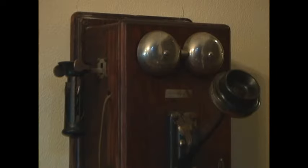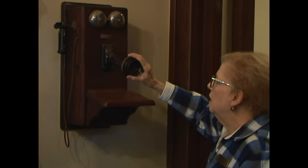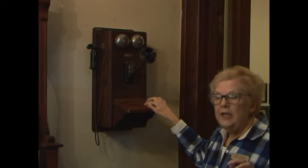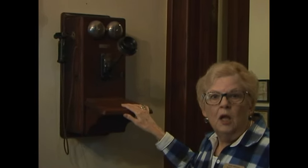Over here, we have an early telephone that you would wind up and then you would talk on. And all of these were party lines. So you had one line, but each phone, if they dialed number 27, which was your phone number, would have a specific ring. But everybody on the party line down the way knew that your phone was ringing. And they could listen in on your conversations.